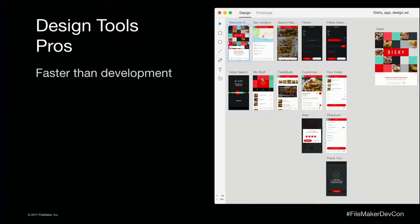So the pros of design tools is it's still faster than doing actual development if you know the tool. Obviously, the first time you're going to use the tool, it will be slower. But as long as you start to use the tool and understand the tool, it's a lot faster than doing actual development. As I said, you do have the use of templates.